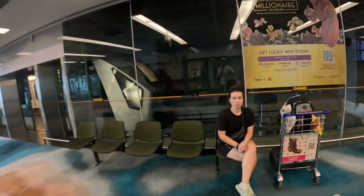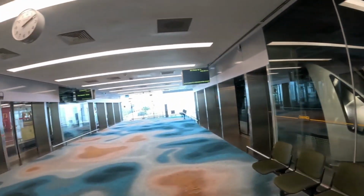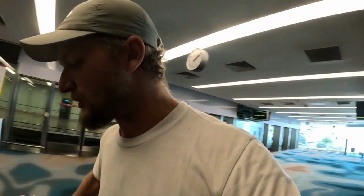So the Jewel is actually located outside of the airport, so you have to clear immigration. And we didn't realise that on a British passport, you don't need a visa. So that means we can check out of the airport, go into the Jewel, and then just check back in using our passports. And it's all automated actually, you don't have to queue or anything, just scan your passport in the machine.